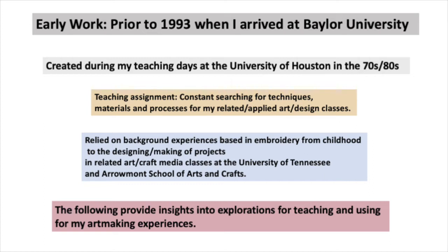So I relied on my background in order to have different techniques and materials to utilize in a home economics program, which is now Family and Consumer Sciences. I was constantly searching for techniques, materials, and processes. These were in what was called related art and applied art design classes. So that background from childhood to making projects in related art and craft media classes at the University of Tennessee and Arrowmont, those are the things I relied on.